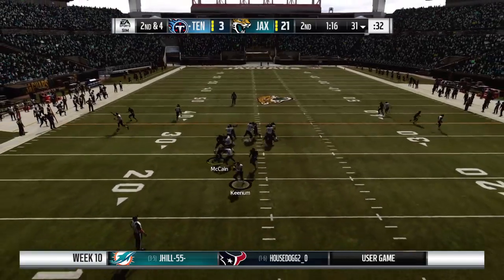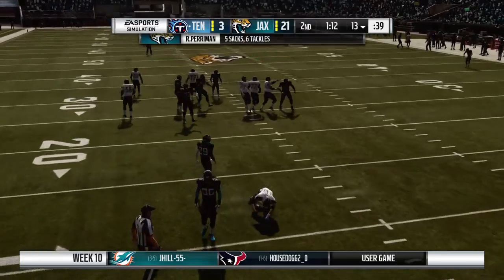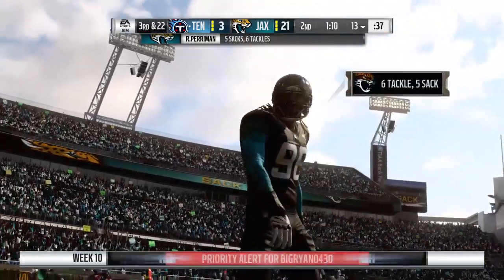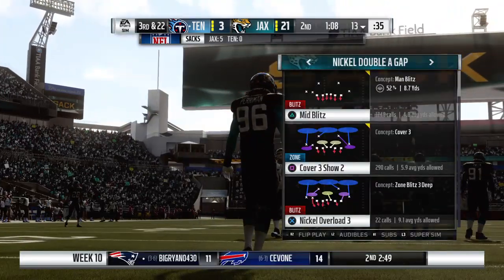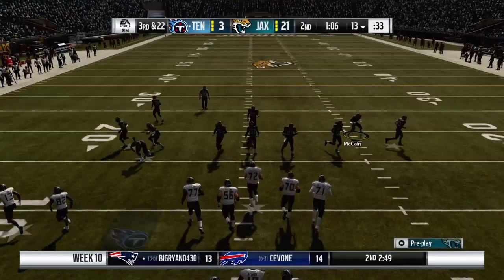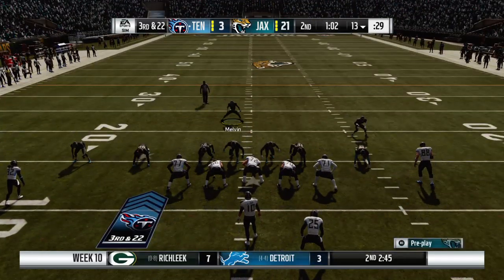Here's Keenum now on second down. And a big loss here as he's taken down. The amount of sacks that they've absorbed in this game is absolutely extraordinary. Let's just face it. This offensive line, flat out, cannot handle this pass rush. It's been demonstrated time and time again.